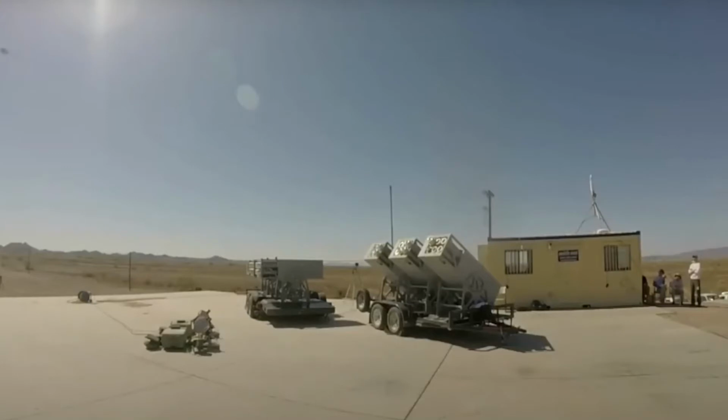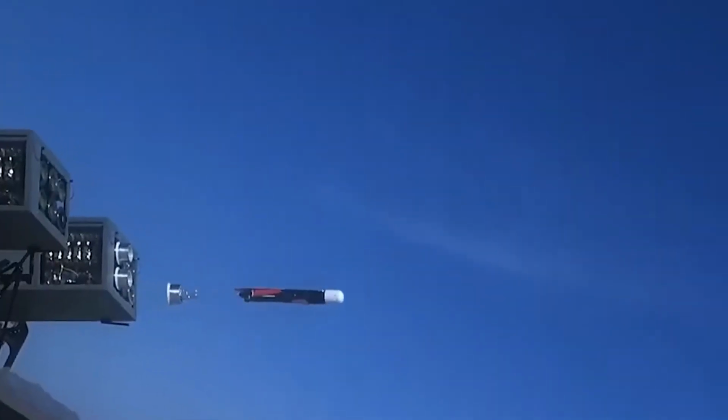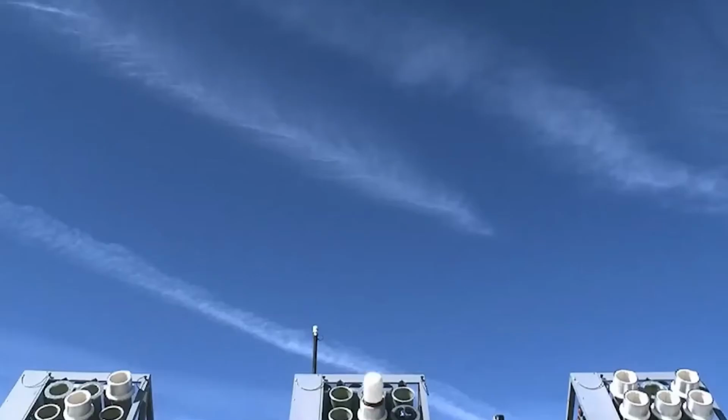The Coyote UAV. Coyote UAV is a leading unmanned aerial vehicle manufacturer with over a decade of experience in the industry. Coyote has emerged as a global leader in designing and manufacturing reliable and affordable unmanned systems. Coyote's unmanned aerial vehicles are used by militaries and law enforcement agencies worldwide for surveillance, reconnaissance, and precision strike missions.